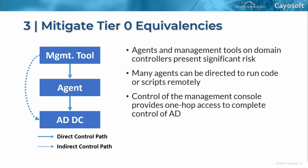So of course the question is, what do we do about this? This can be tough to solve, but fundamentally those tools, those agents have to be removed from the domain controllers if they have the ability to do these things. Now, of course, your question is, well, it's serving an important purpose. I'm using it for patching. I'm using it for log collection. I can't stop doing that.